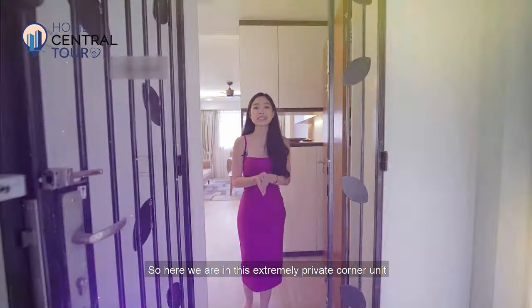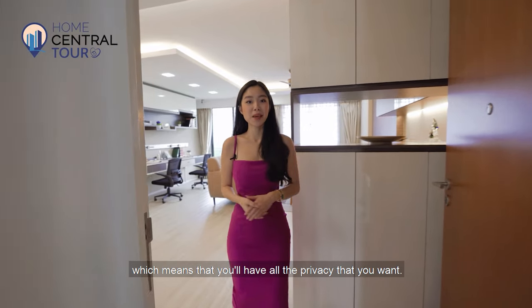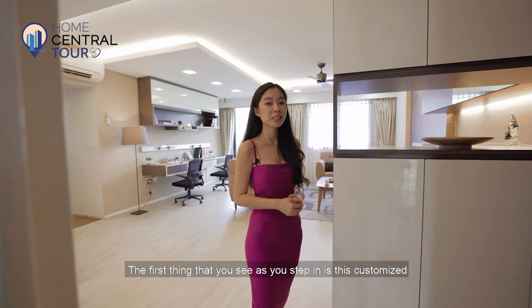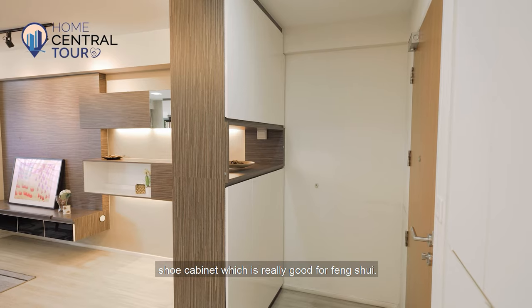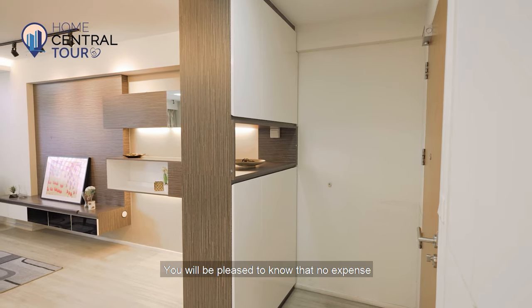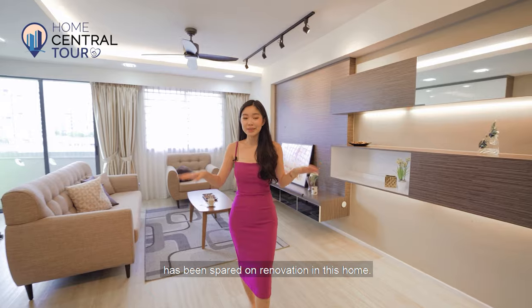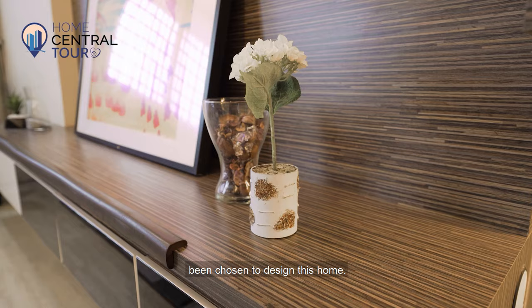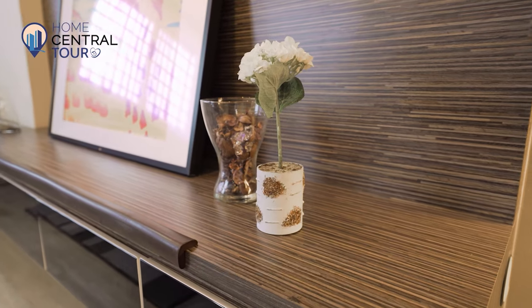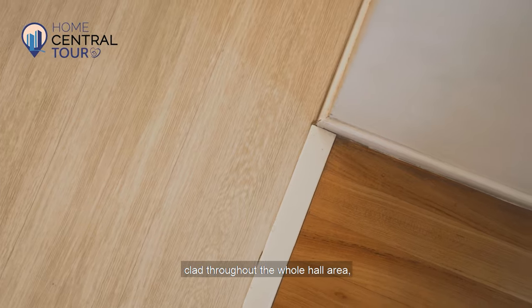So here we are in this extremely private corner unit, which means that you'll have all the privacy that you want. The first thing that you see as you step in is this customized shoe cabinet, which is really good for feng shui. You will be pleased to know that no expense has been spared on renovation in this home, and the highest quality of materials have been chosen to design this home, such as this vinyl flooring that is clad throughout the whole hall area.